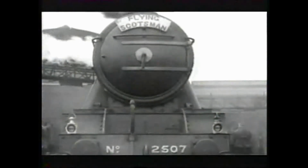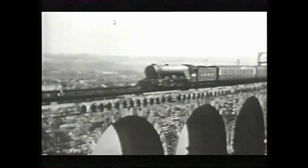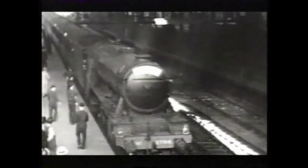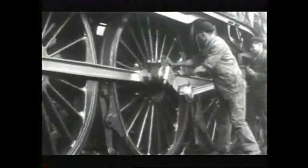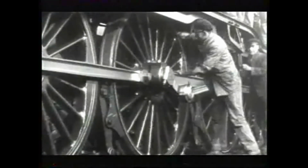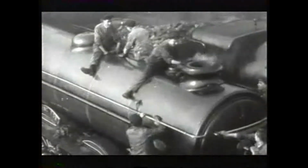In her day, she wasn't just another engine. She was the pride of the LNER, the gleaming flagship in a fierce railway rivalry, LNER versus LMS, speed versus strength, East Coast versus West. And Scotsman? She was the first to consistently reach 100 miles per hour. Not just once, not on paper, but day after day, pulling express trains from London to Edinburgh with elegance and power. She wasn't built to fade into history.